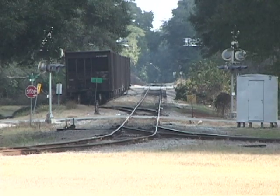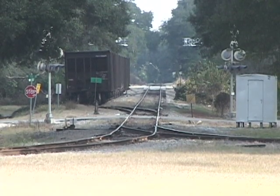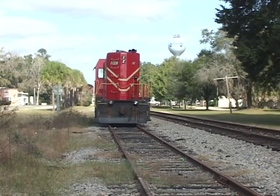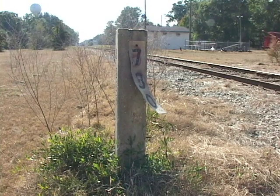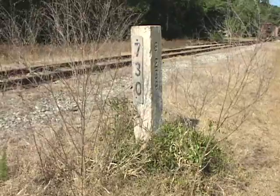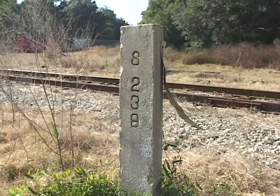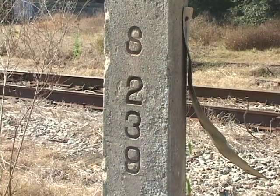Part of Newberry's rails are still busy, carrying coal trains to Progress Energy's plant at Crystal River. From Newberry south, the line is leased to Pinsly's Florida Northern Railroad. The Atlantic Coast Line milepost still marks Newberry Junction. We're at R730. This was once part of the same route that ran from Lakeland, Florida to Vitis to Trilby and High Springs. The number embossed on the backside notes the distance from Savannah, Georgia.